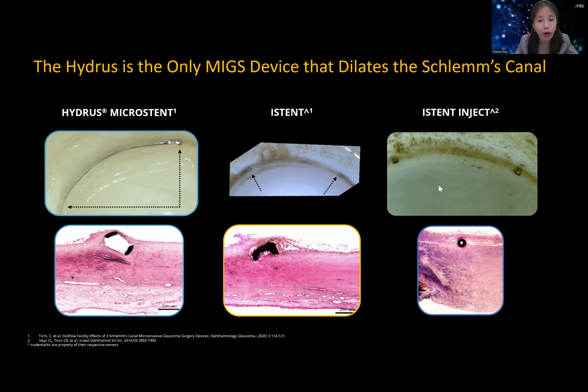These are some histological slides showing the current trabecular bypass mixed devices in the Schlemm's canal. The Hydrus is more effective than its competitors because it is the only device that dilates the Schlemm's canal. In contrast, sometimes you're not even sure that the iStent inject is in the canal, as shown in the slide.